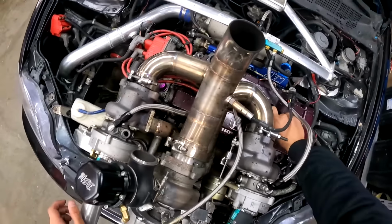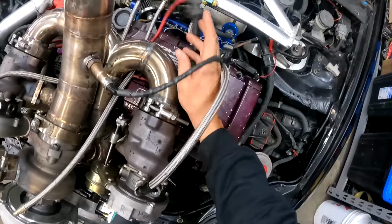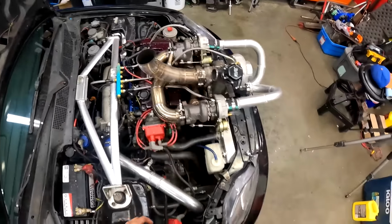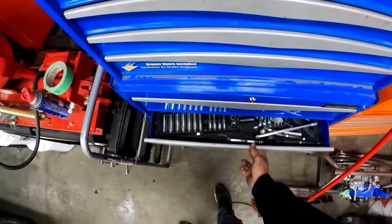Before it gets too hot, let's see if we can pull the plugs out of this thing. I know I didn't leave a ton of room to pull the plugs, but maybe we can still get them. Okay, we're gonna have to unbolt the turbo to get the plugs out, I guess. Let's just see how difficult I made it. I believe they're 1/2 inch.